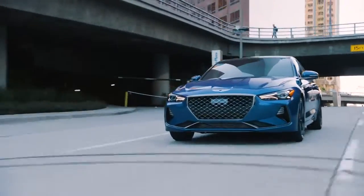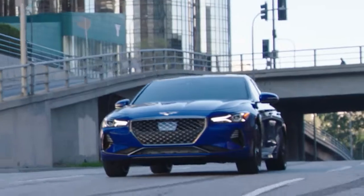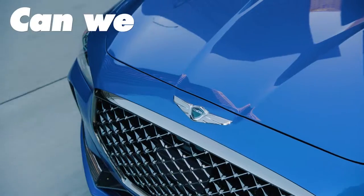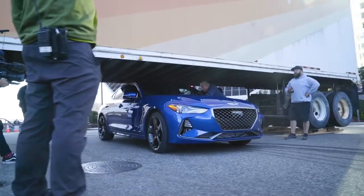A while back, they hit us up and asked us if we had any big ideas for the release of their new G70. And we were like, yeah, up to speed, easy. And they were like, guys, we said big ideas. That show obviously cost $1 to make. And we were like, oh, there's money. Well, can we drive one of your cars under a semi-truck like they did in The Fast and the Furious? And they were like, yes. We were not expecting that. And now we had to figure out how to drive a car under a semi-truck.